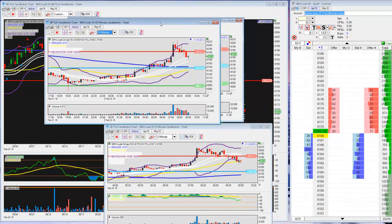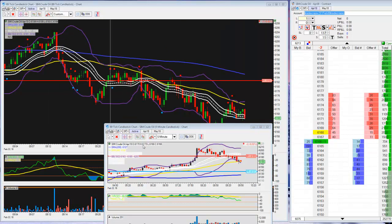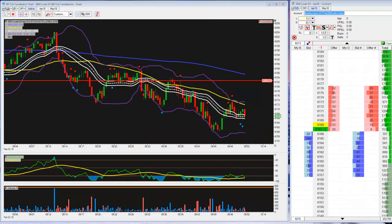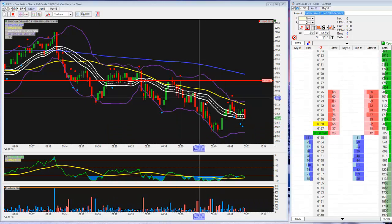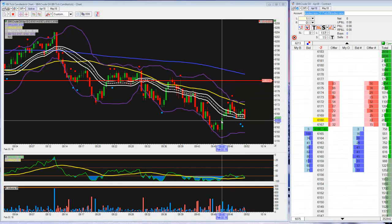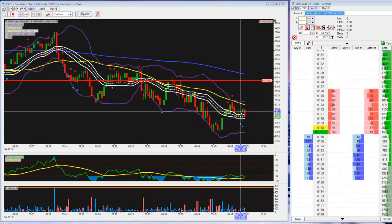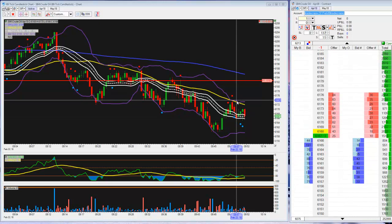As a reminder, I cannot trade. Well, I could trade right now if I wanted to because I'm in the combine. There is no rule about economic reports or anything like that when you're in the combine, but you might as well just trade it like you were trading real money.